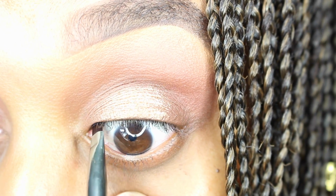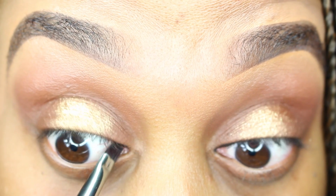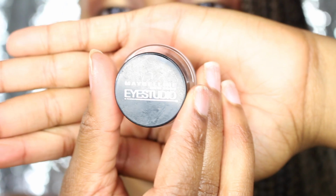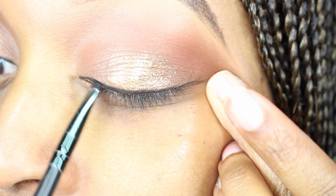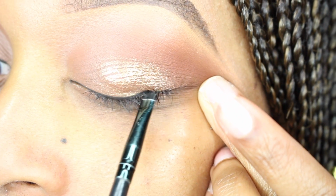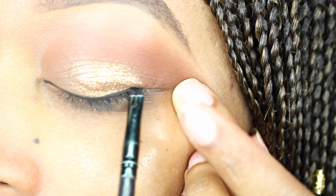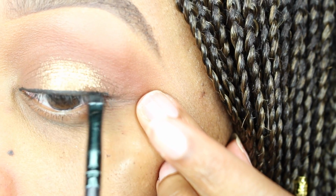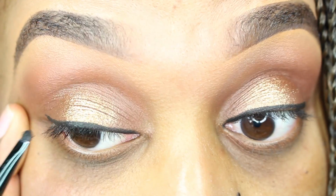Once that's done, using my chrome liner by MAC, I'm going to make sure I place that underneath my lash line. Then I'm going in with the Maybelline gel liner, and I'm going to place that at the very top of my lid. I want to make sure it's blended very well.